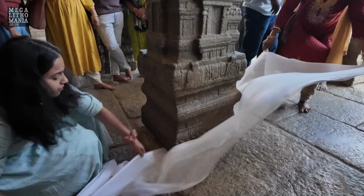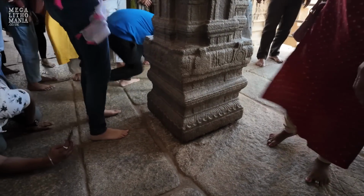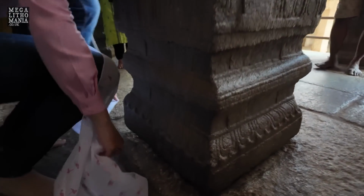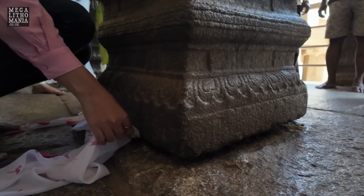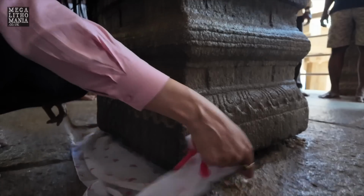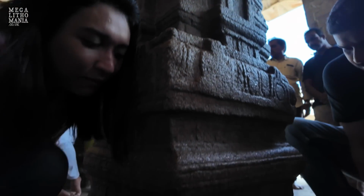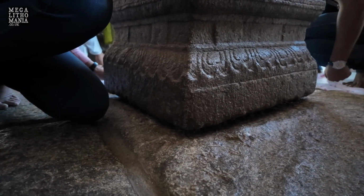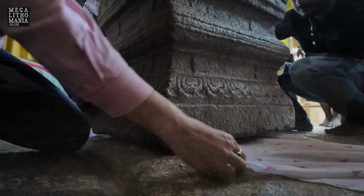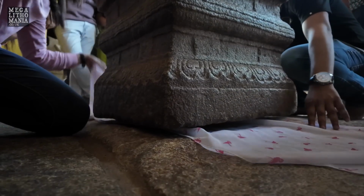So here we have the hanging pillar, which is said to be not touching the ground, like it's levitating. This is amazing. You can actually run a sheet right underneath it, and it appears to be hanging from the ceiling. We look up here. But there is actually a small point in one of the corners where it does touch the ground. So this is what's balancing it here. Amazing. You can see here that they're pulling a sheet underneath it to show you that it's hanging.